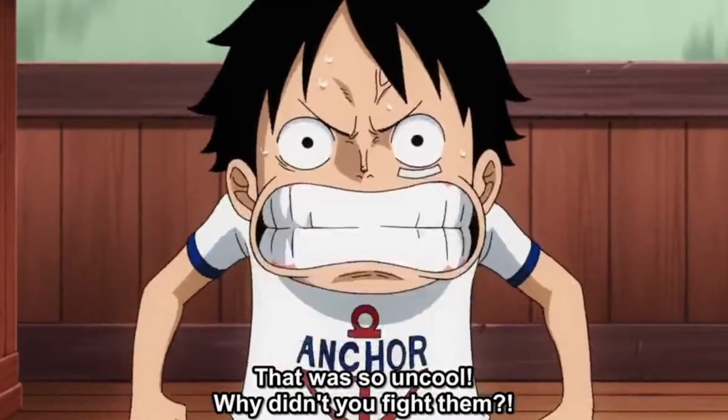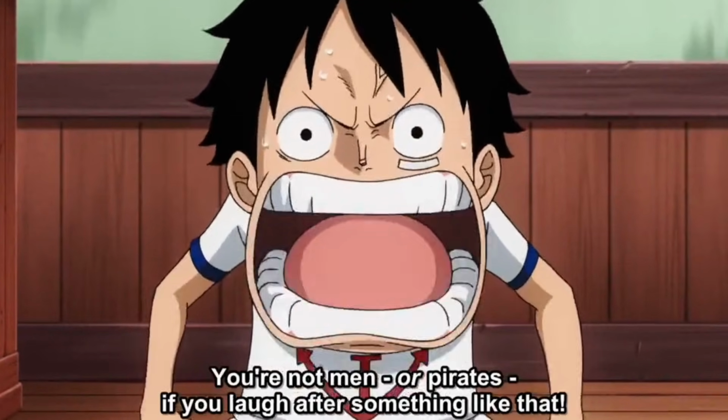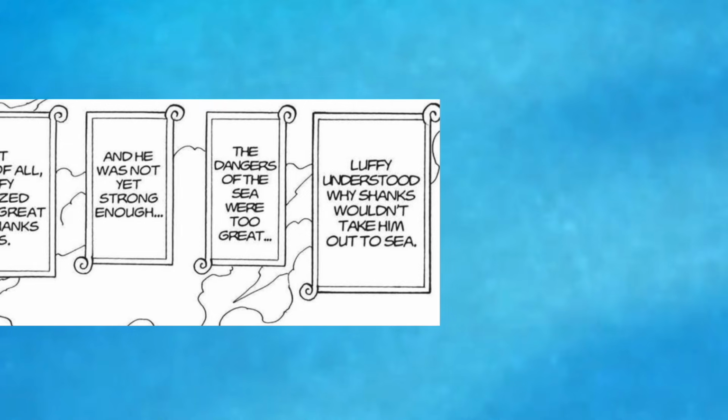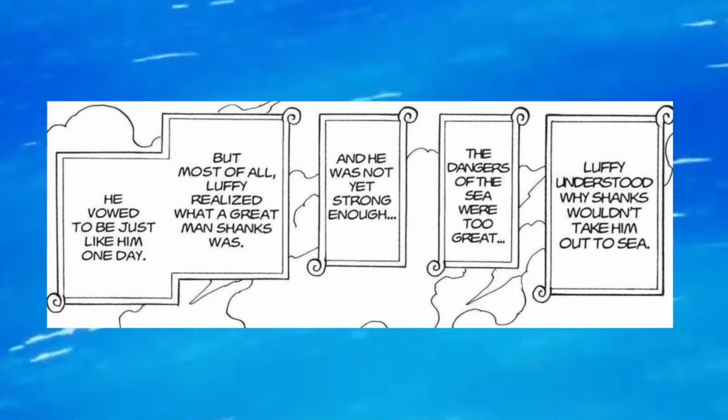Luffy wasn't yet ready to become a pirate, as he didn't even know what it truly meant to be one in the first place. As soon as he understood this, he realized his own worth in having his own dreams. And this is actually perfectly shown in a narration near the end of the chapter discussing Luffy's new truth.